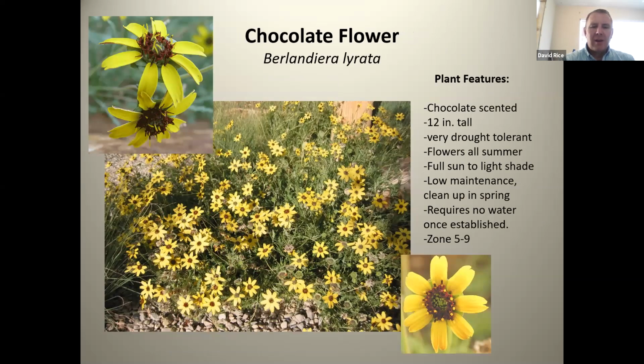Chocolate flower. Now this one is fun. It's very informal, meaning it's not a tight, nice little mounded plant that you sometimes just love because they stay where they are. This one won't spread. It's not a crazy spreader, but it's not formal. It just has a habit that's loose and airy and kind of rangy, I guess you could describe it. But it's called chocolate flower because the flower does smell like chocolate.